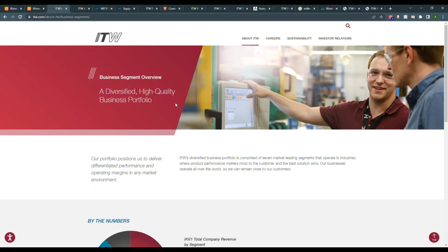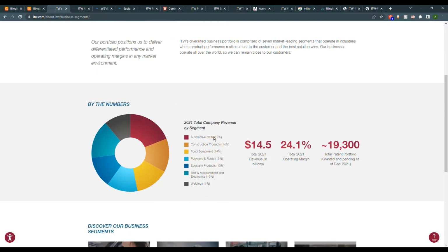Illinois Tool Works has a lot of different company segments. They have automotive OEM, construction products, food equipment, polymers and fluids, specialty products, test and measurement and electronics, and then welding. As you can see, there's not one segment that dominates their revenue. They're all pretty consistent, between like 19, 16, 13% of their annual revenue. And last year they did 14.5 billion in revenue.